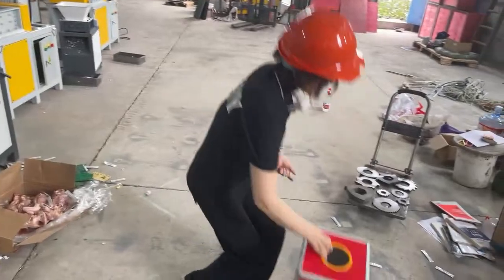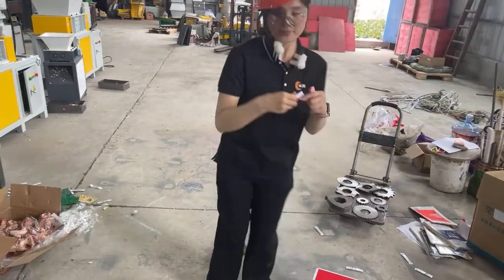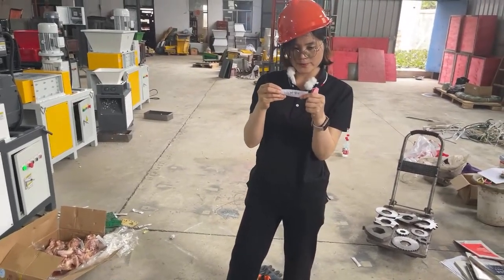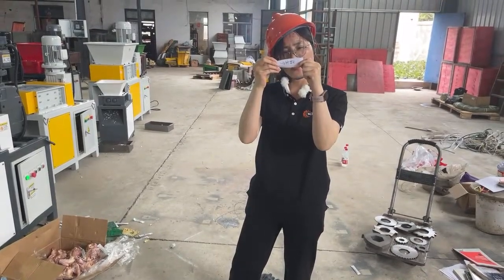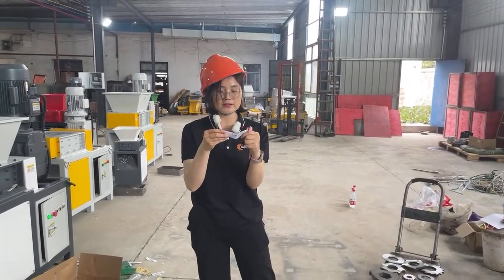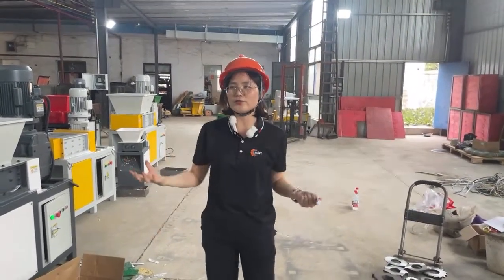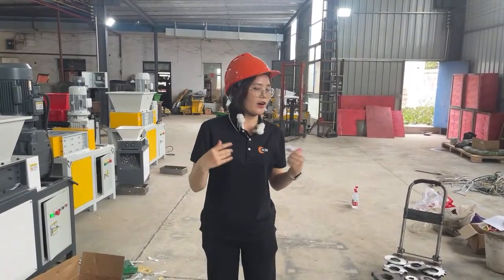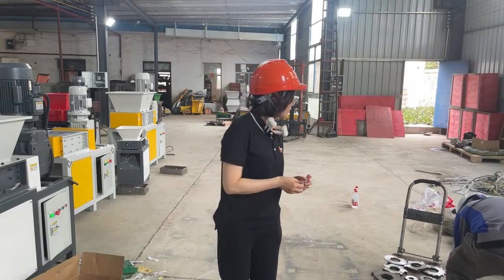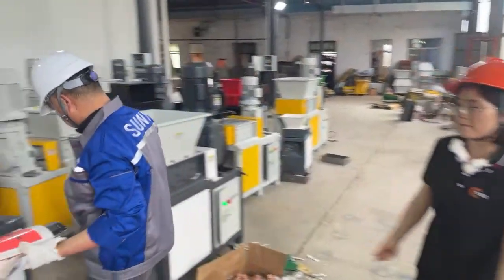Okay, let's see what other materials we can test. Okay, this is from Japan. What is this? Oh, it's confidential materials. The paper. Some clients have office paper that they don't want to disclose to others, so they would like to shred it into very small pieces, so that they cannot disclose any secret about their company. So let's see.